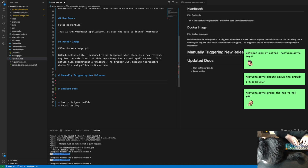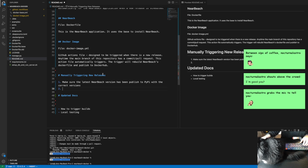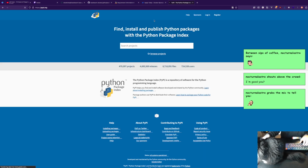So what we want to do: 1, make sure the latest NearBeach version has been published to PyPI with the correct versions. 2, we always want to go to PyPI.org, NearBeach.